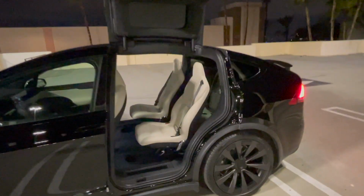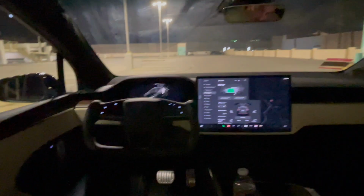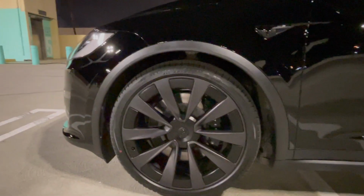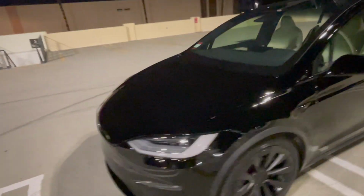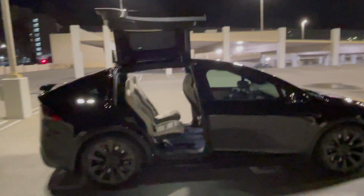But yeah, we have these Falcon doors. These ones are not supposed to leak on the refresh. And really, the interior of this vehicle just feels like a Model S. I'll say that from having driven a refreshed S and the refreshed X now. But I'm in love with these wheels, and I'm in love with the black paint on this car. It's so sinister. This car is so beautiful.